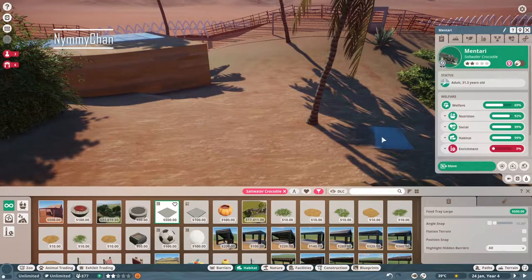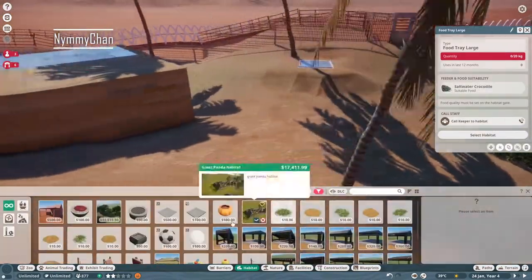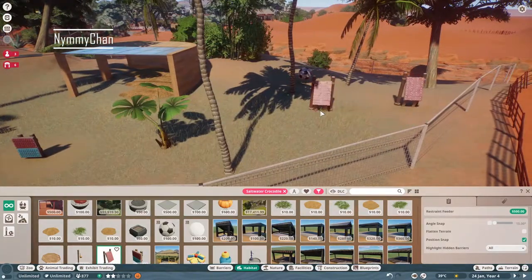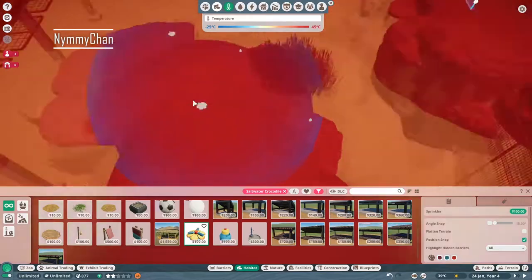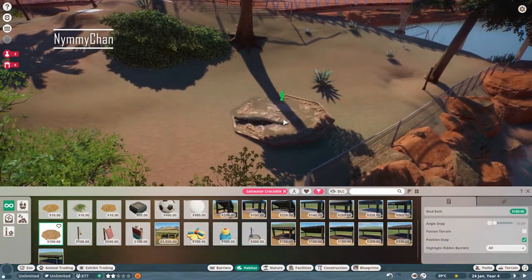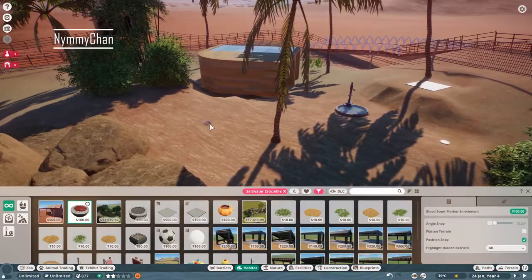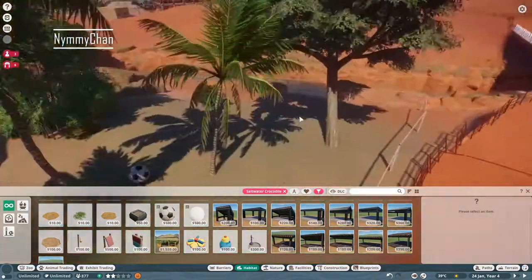So at the moment we are just placing some last enrichment items for our crocodiles, making sure that they have some bedding which they can sleep on, and they have food, they have some enrichment items, and after that I believe we are going to keep ourselves busy with the surroundings. So we are going to make sure that there are a lot of plants and that it actually looks nice, because at the moment it is still a little bit empty, and you don't want that.